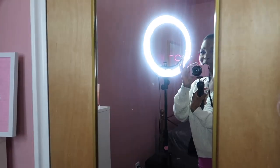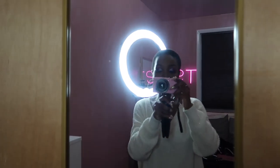Okay, so I have you guys on my handheld tripod right now. Hopefully that's a little better. So let's flip the camera. So hard when there's no one to record for you. So right here, I do have a mirror. It goes over my door right here.